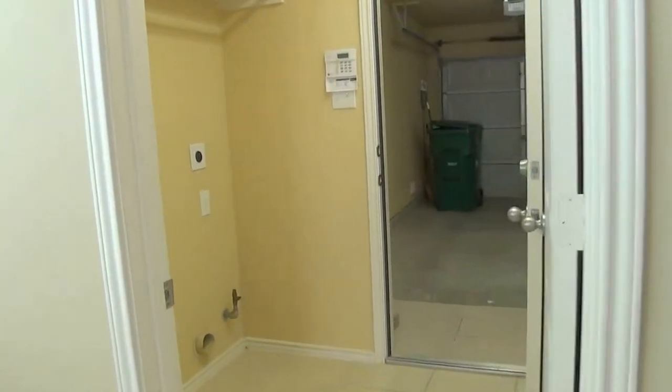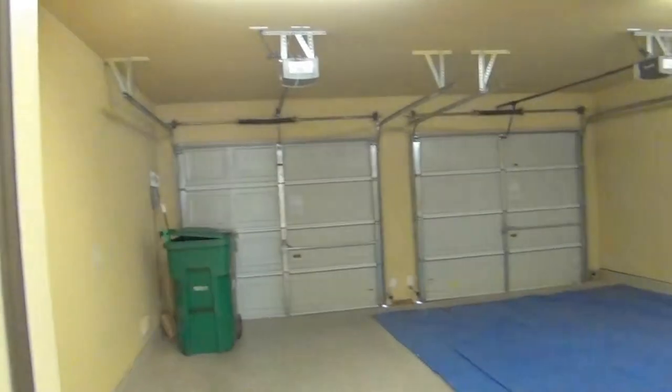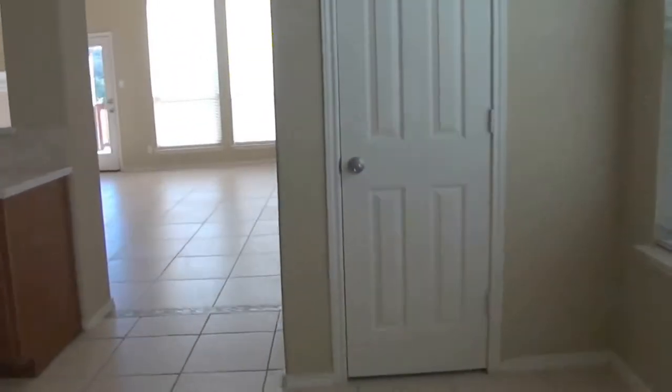Off to the right here is the laundry room and on into the garage, and it has dual-sided double garage door opener, security system, walk-in pantry.